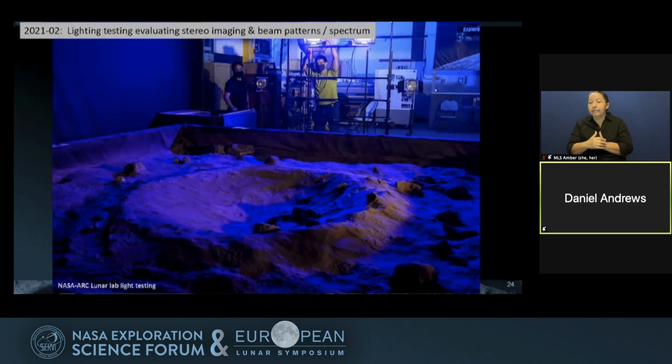Now I'm going to move into some of the progress that we're making here in our development. This is a quick image of some of the lighting testing we've been doing at Ames, representing soil conditions, cratering, positive and negative relief conditions, solar lighting conditions, and helping the drivers understand what they might see through the lens of Viper's nav cams, but also understanding how to optimize some of the algorithms and stereo viz algorithms.